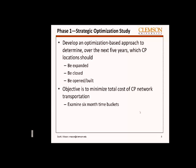Again, we're looking at cost minimization across this entire network. Now, this is a 5-year strategic study. And looking at 5 years in terms of time buckets, we were instructed by the client to aggregate into 6-month time buckets, if you will. So if we're doing 2 periods per year, because a 6-month time bucket gives us 2 per year, over a 5-year study, this is a 10-period strategic optimization model.